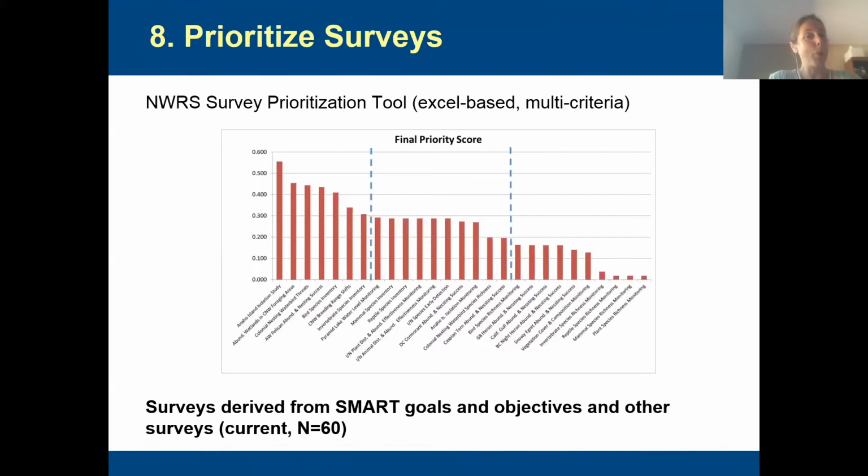People don't want to give stuff up, and when we ask, so what are you using this data for? They can't really tell us, but we've always done it. We can't stop doing it. So anyways, this is an Excel-based tool that the National Wildlife Refuge System developed to help people really decide what are the most important types of natural resource surveys they should be conducting to help them inform their management.